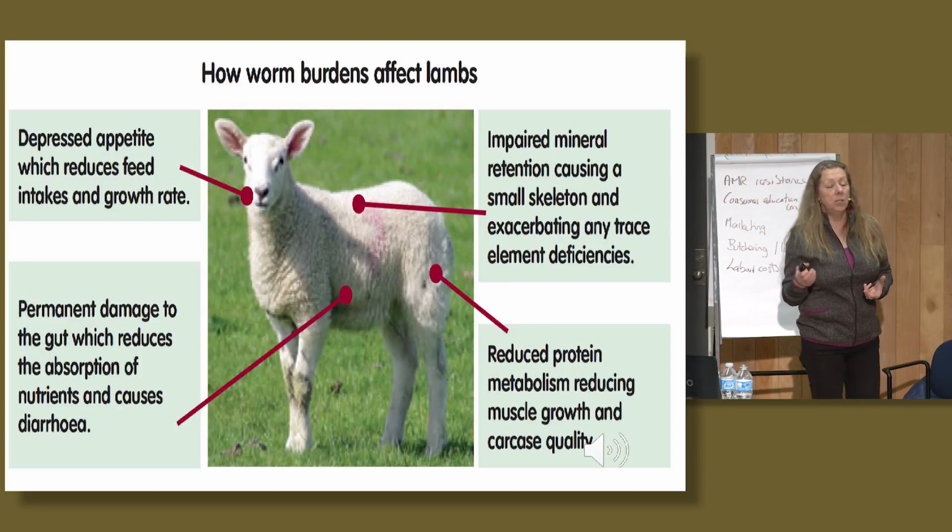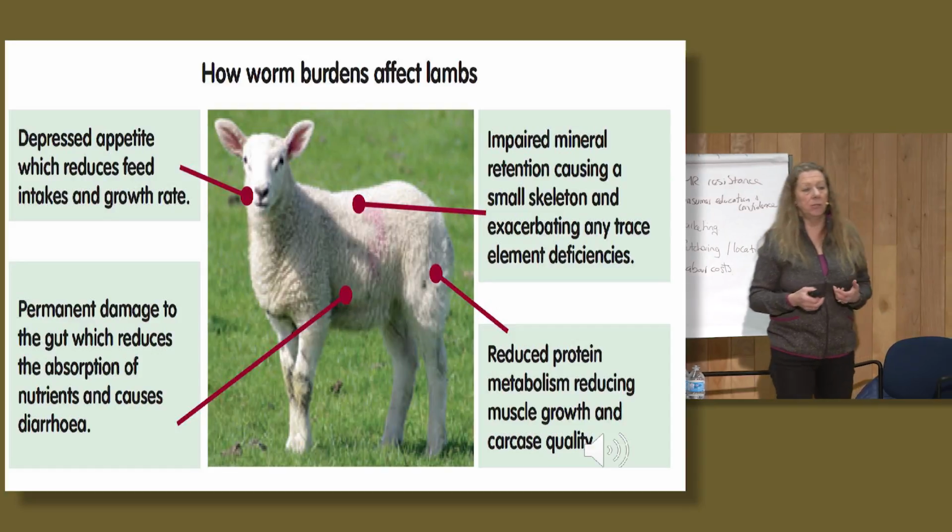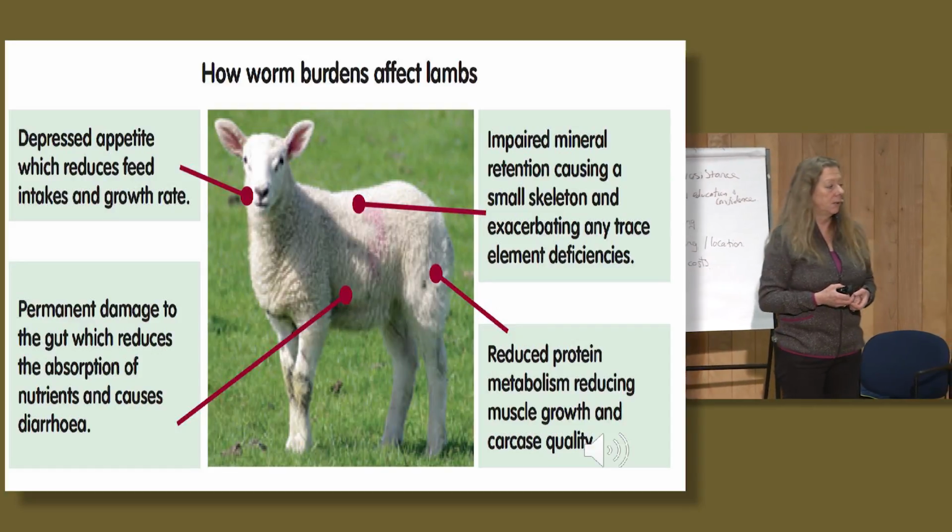So do you still call it ostertagia in this country, or do you call it teladorsagia?